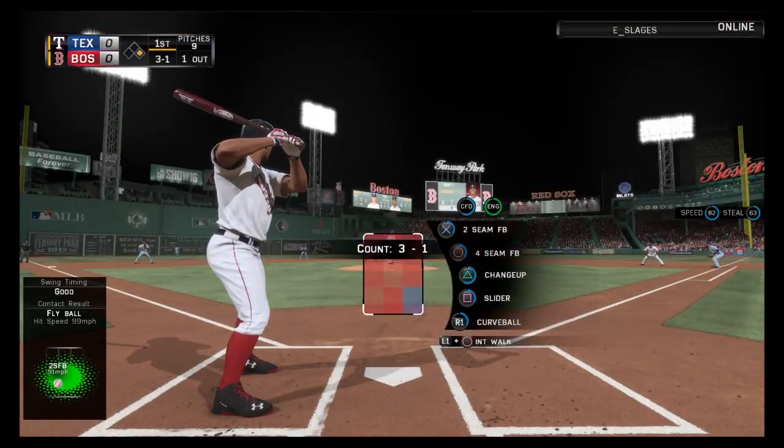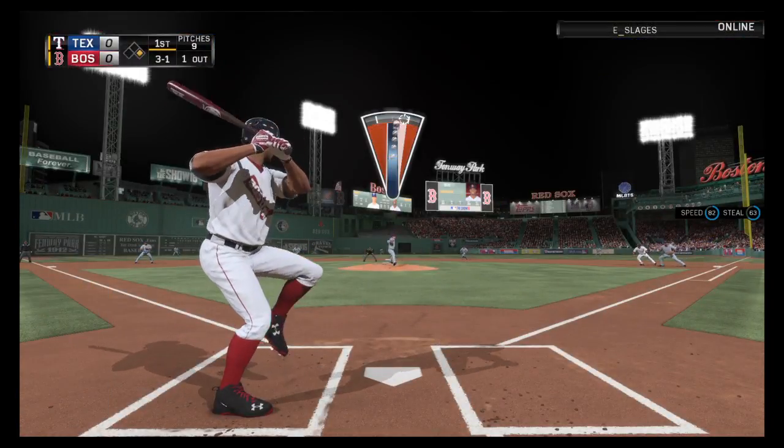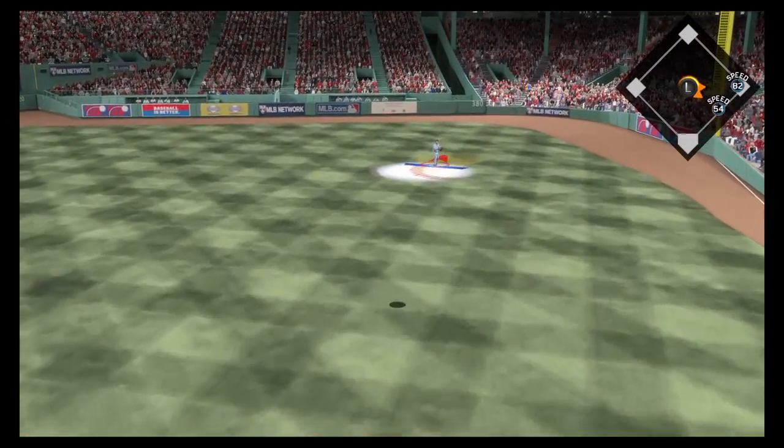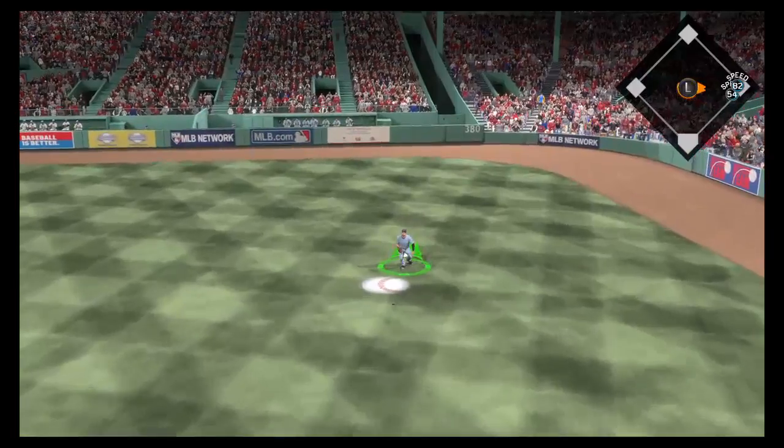Xander Bogaerts gets his first opportunity now. Runner at first with 1 gone. Skied into straightaway right. Chu has a play. 2 down.